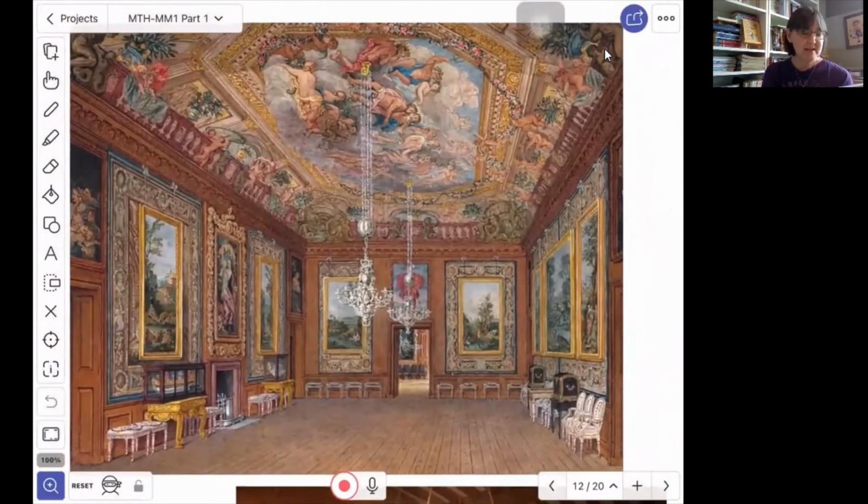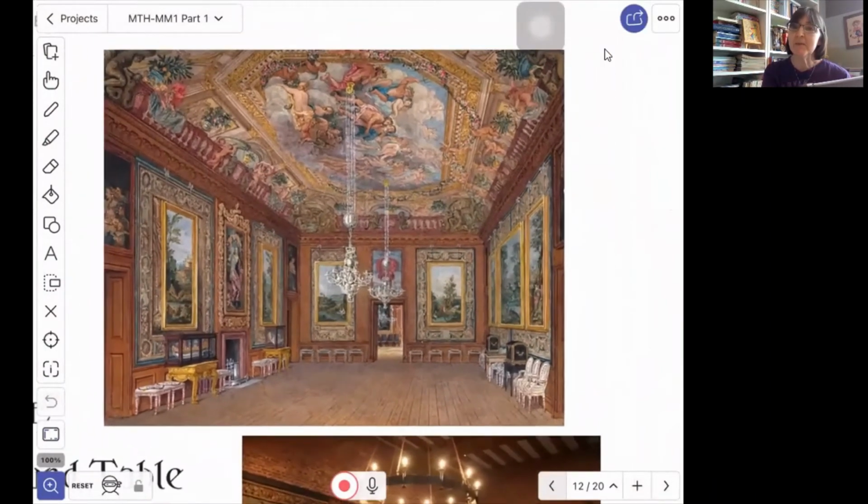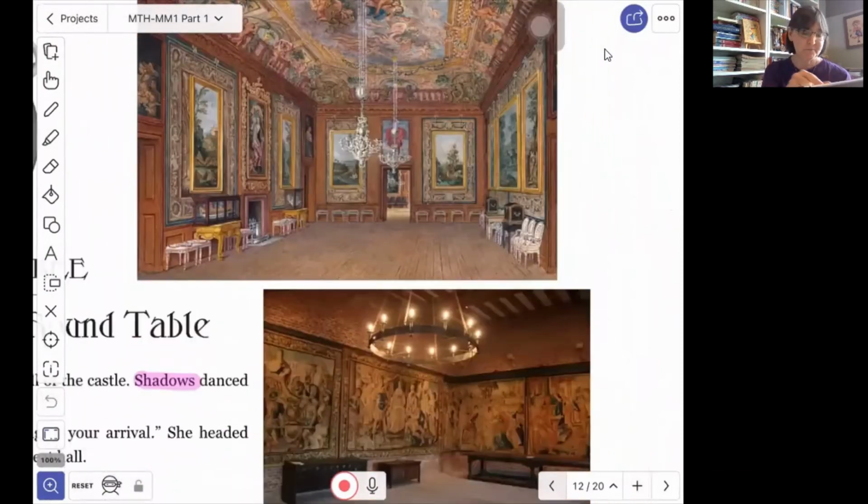So here is the inside of a castle, and on the wall, these are all tapestries. Tapestries look like a rug. They have been woven. You would take threads and weave them together into a picture. But these tapestries are hung on the walls. And when they weave a picture into that rug, that tapestry, it tells a story. It's like an illustration, but instead of using paint, it's using thread.